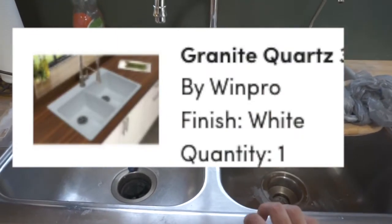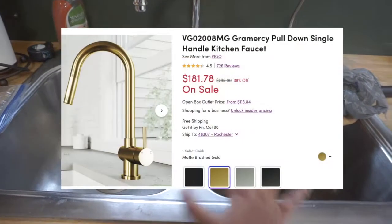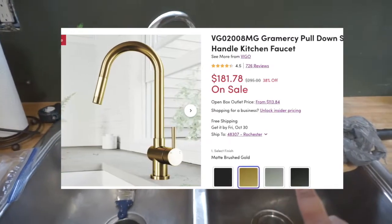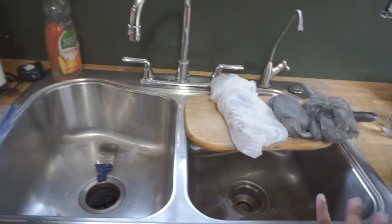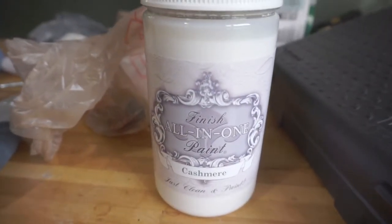I'll insert a picture for you guys right here. It's a white sink, double bowl, and then I'll insert a picture of the gold faucet I bought. Both are from Wayfair. So yes, that should hopefully be put in when the faucet comes, hopefully in the next week or so.